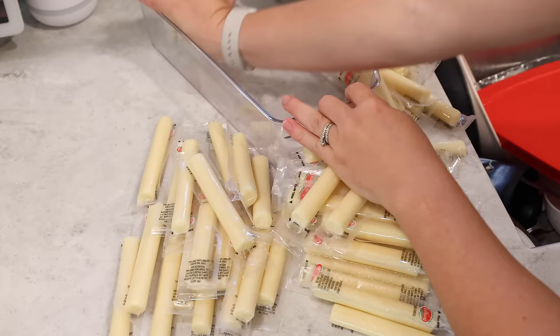So in this one, I just have the extra coconut. In here, I'll usually put extra items for what's up here. And then these two bins are for chips and snacks. This one has tortilla chips, and then this one has just veggie straws and some pretzels in there.